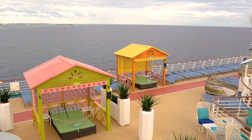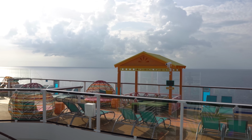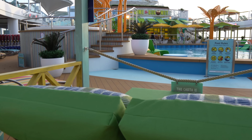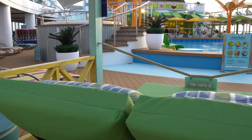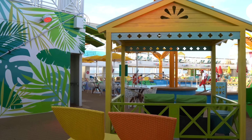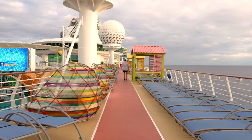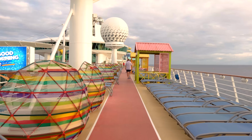The price will vary, but we've seen prices about $199 for the day on a sea day and $149 for a port day rental. Not only do you get 2 chairs to use, but the rental also includes towels, a cooler, storage for your belongings, and a charging outlet. You'll also get 2 complimentary welcome drinks and 4 chilled waters with your reservation.